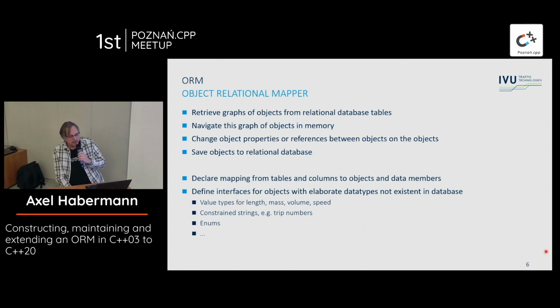And then we want to define interfaces for the objects with elaborate data types not existent in the database. So we have value types for length, mass, volume, speed, and anything else. And for example, constraint strings like trip numbers. We talked about the business we are providing, so they have special requirements on the format of trip numbers. So we don't have simple strings there, but elaborate data types, enumerations, and other things are mapped on the interface of the objects to the database tables.